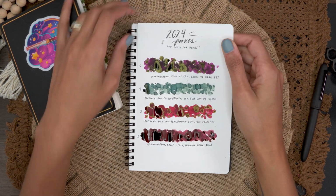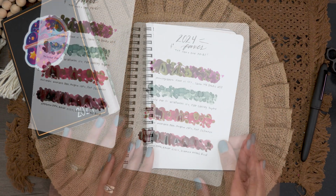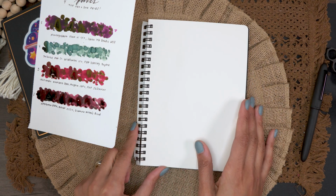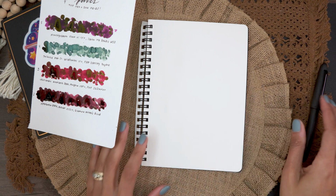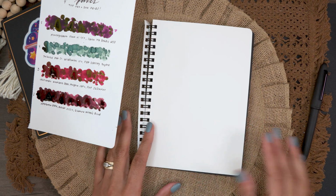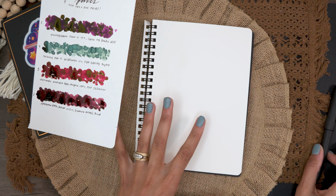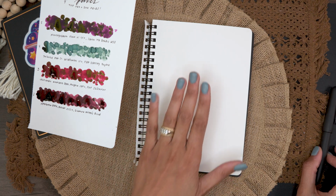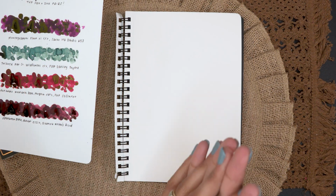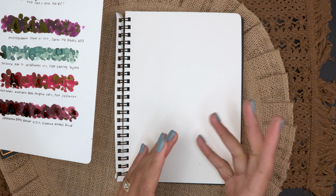Okay, I'm gonna take this out because for my number 1 pick, I want to do a larger swatch here, and I'll show you what the spread ends up looking like in my 2024 ink journal because I did get really nerdy and make a sticker of the number 1 pen to place on top of the swatch.